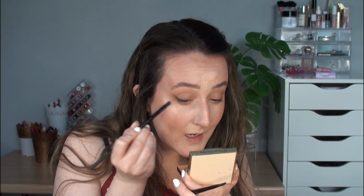That is something that I like to do quite a bit in spring and summer. I like to switch up my eyeliner from a black to a brown. I just find that it's more soft, and well, it is more soft. Obviously it's a softer colour, but it just feels more summery to me.